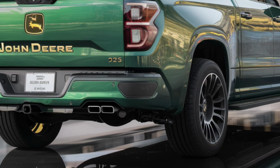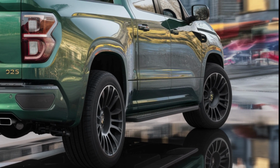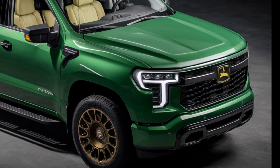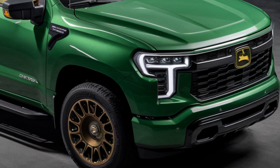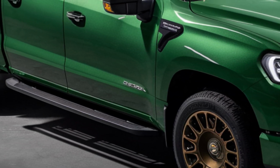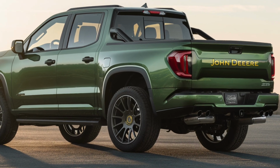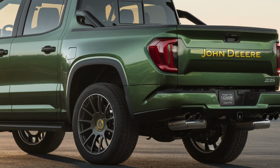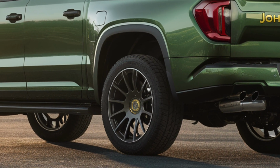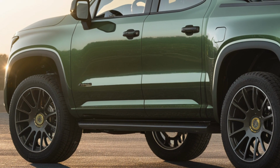2. Performance and capability. Engine options, likely equipped with a range of engines, including a powerful diesel option known for torque and durability, perhaps even hybrid or electric options to appeal to the modern, eco-conscious farmer. Towing and hauling. High towing capacity, possibly exceeding 10,000 pounds, with features like trailer sway control, integrated brake controllers, and advanced hitching systems. Off-road capability, four-wheel drive, locking differentials, and an advanced suspension system for handling rough terrain.